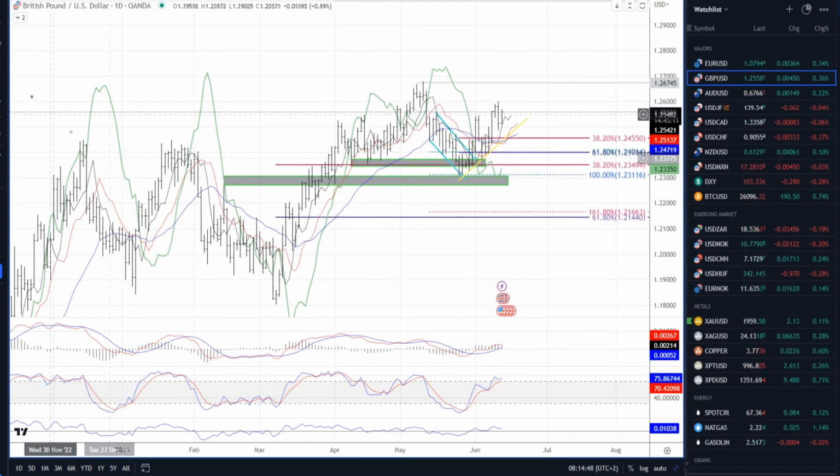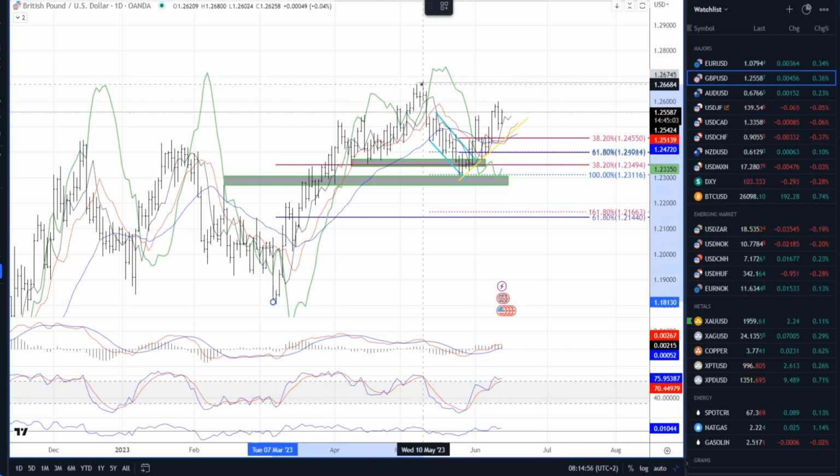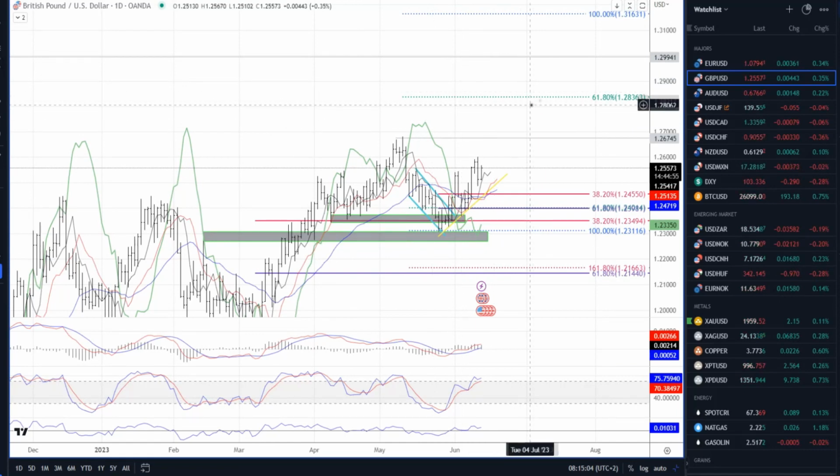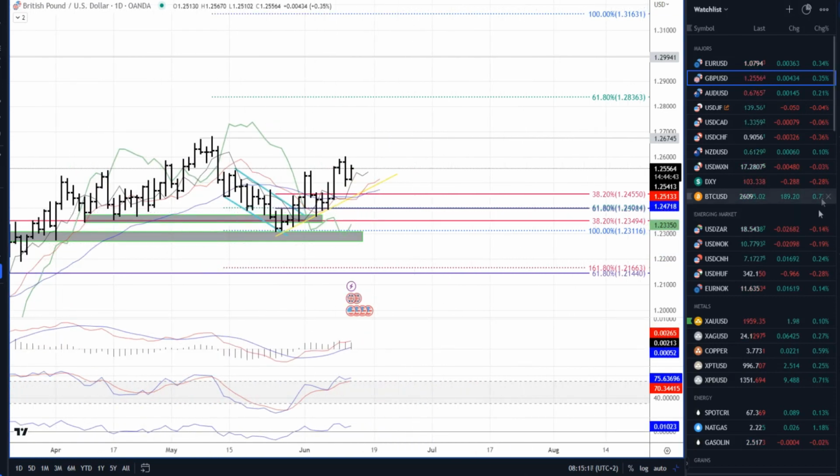on the pound. If we place, for example, the Fibonacci expansion tool and take from this low and put this high and this low, we can see that there is also a 1.2835 mark, like a first area, and then we have a 1.3 mark and then a 1.3160 mark. So still plenty of potential for higher prices, and the short and mid-term trends are upside on the British pound versus US dollar.